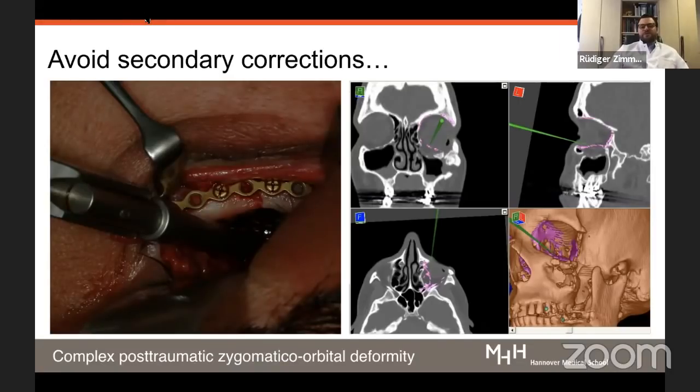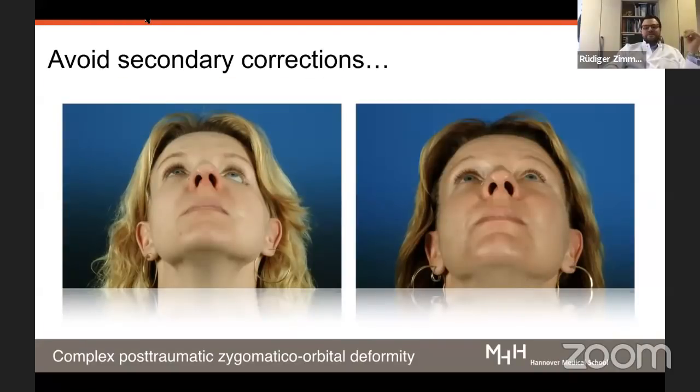And this is what we consider the most important pillar and the most important buttress for not developing anophthalmos and hypoglobus. So this is something you have to address in your orbital reconstruction. I will come to this later again. And this is the postoperative situation after secondary correction of the outer frame. This should be the first step.